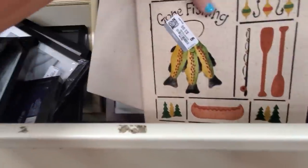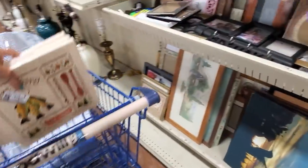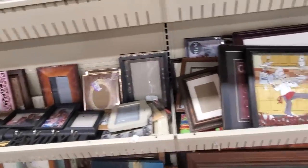Oh, look it, I found some more of these. These little bulletin boards. So there's 4 of them for $3.99. We'll grab those because I grabbed all those other ones to sell down at the booth.